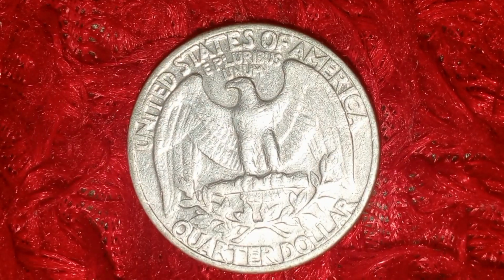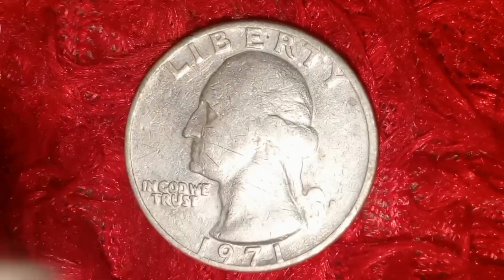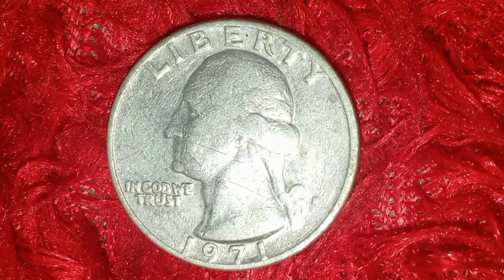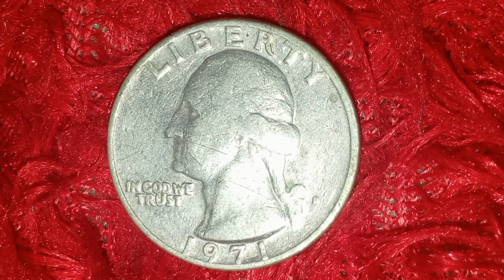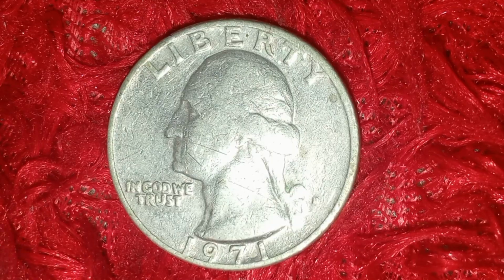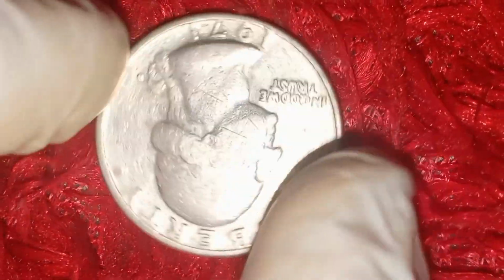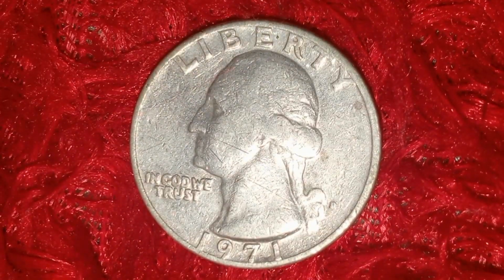By 1971, the U.S. Mint had already switched to the new copper-nickel clad composition, which made the 1971 quarters more affordable to produce but did not affect their status as a widely circulated coin. By 1971, the Washington quarter had become a staple of everyday transactions, and you could find them in circulation across the country. The coin was issued in large quantities that year, with both proof and regular circulation strikes being produced.